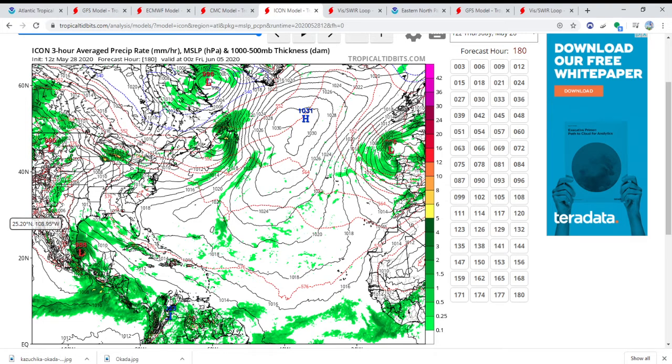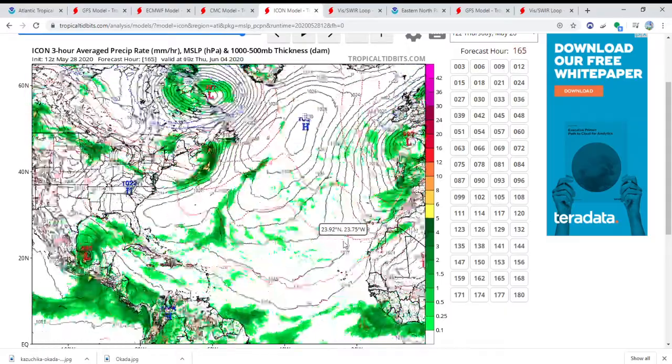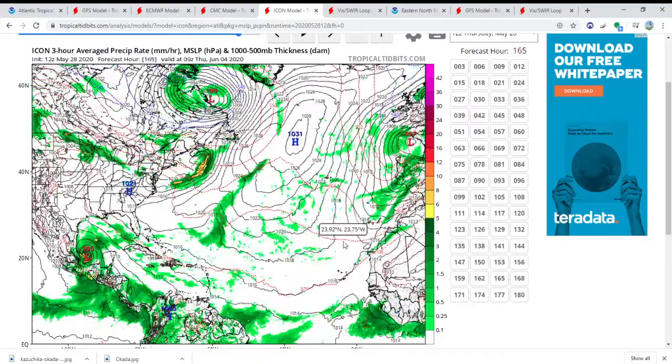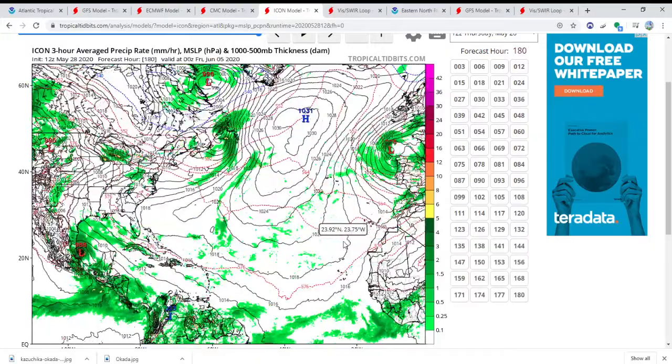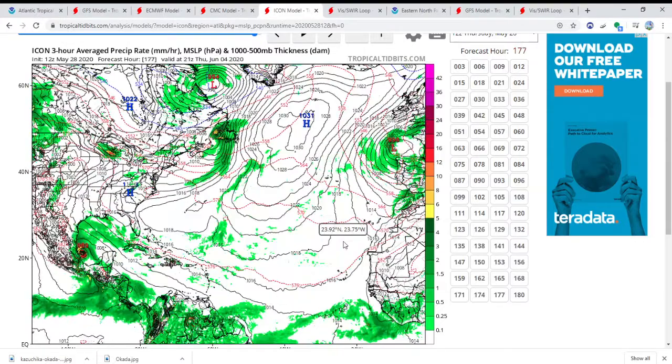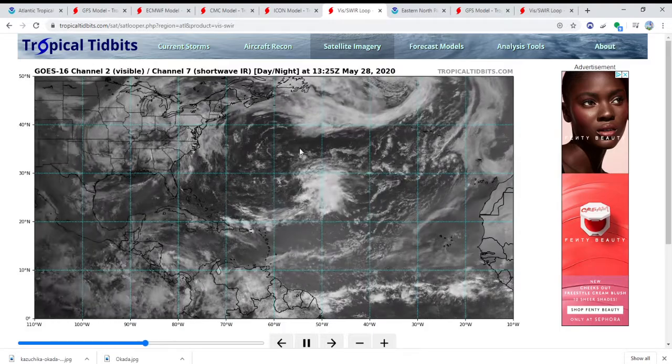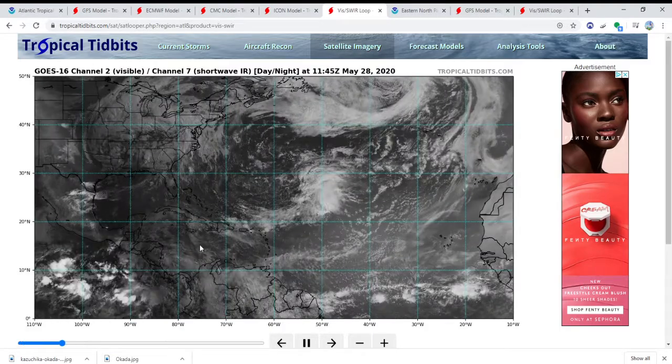So I do like the Icon a lot, but I don't know. I think I mostly use the GFS, so we'll just have to see which model run is correct on this system. But it looks like all the main models that I look at have both systems forming at some point.